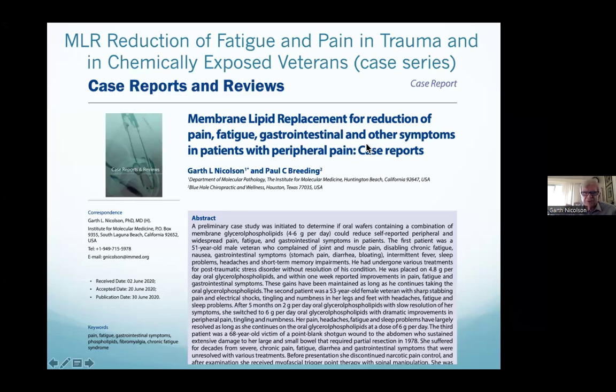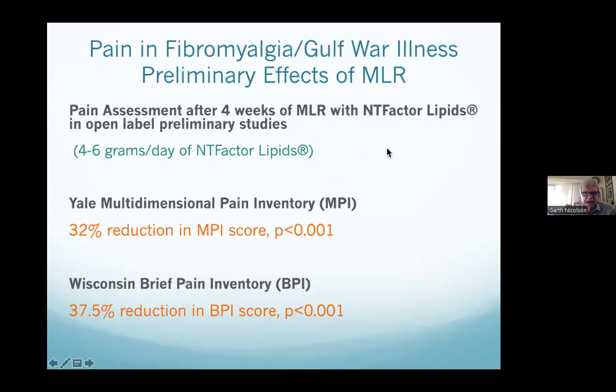But we had a number of case reports on membrane lipid replacement helping patients. And one of those really piqued our interest, because we looked at some gunshot cases from the Gulf War, wounds that never healed. And by giving membrane lipid replacement, we finally got those wounds to heal. These wounds had been a major problem in these veterans for decades, and we finally managed to make some progress on that. So there's a case report on that.